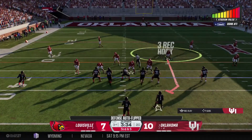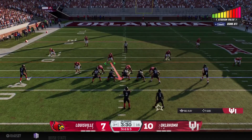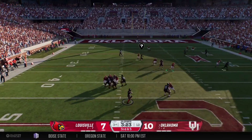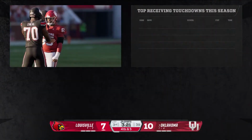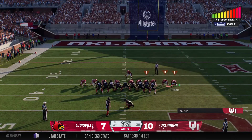Sooner Nation bearing down on this offense on this huge third down play. From the gun, wants to pass. Throws to the wideout, and that's incomplete. A defender all over him, knocked the ball to the ground. Fourth down coming up. They'll have to settle for a field goal attempt.